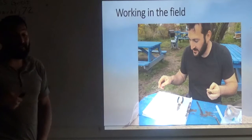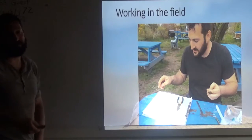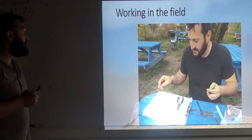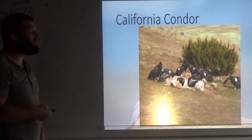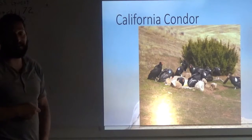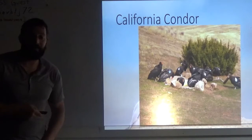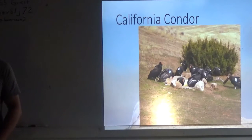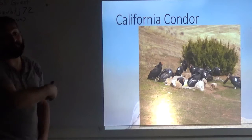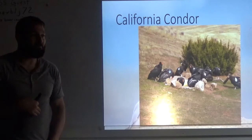So now I'm going to get a little bit more into what the types of research that we do as conservation biologists is. So these are the California condors. When I took this picture, this was about 20% of the entire population of California condors. At one point, their population was down to 27, so they had to capture all of them, take them all out of the wild, and start a breeding program.